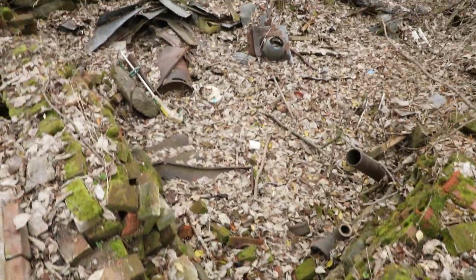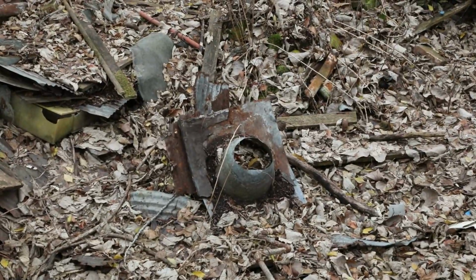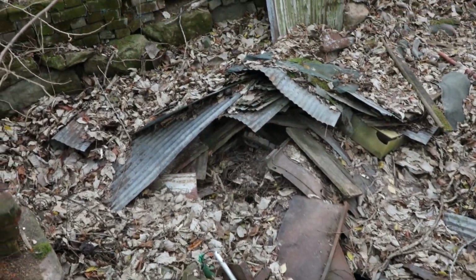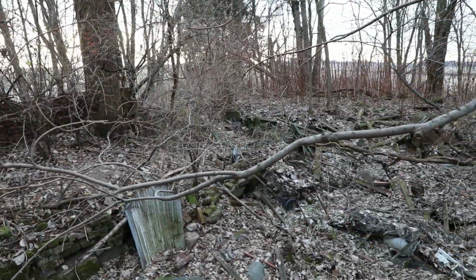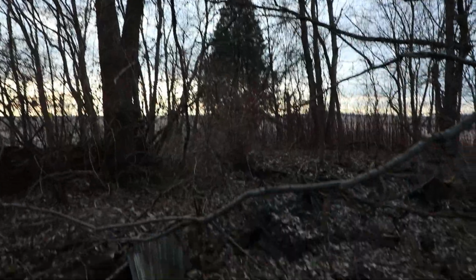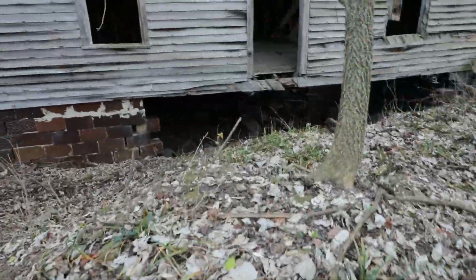Yeah, we got this brick building here. Looks like a vent for something. Oil drum. See some box springs. There's one pine tree out over there, most definitely planted by one of the previous inhabitants of the house. Here, I'll keep walking around the back of it.